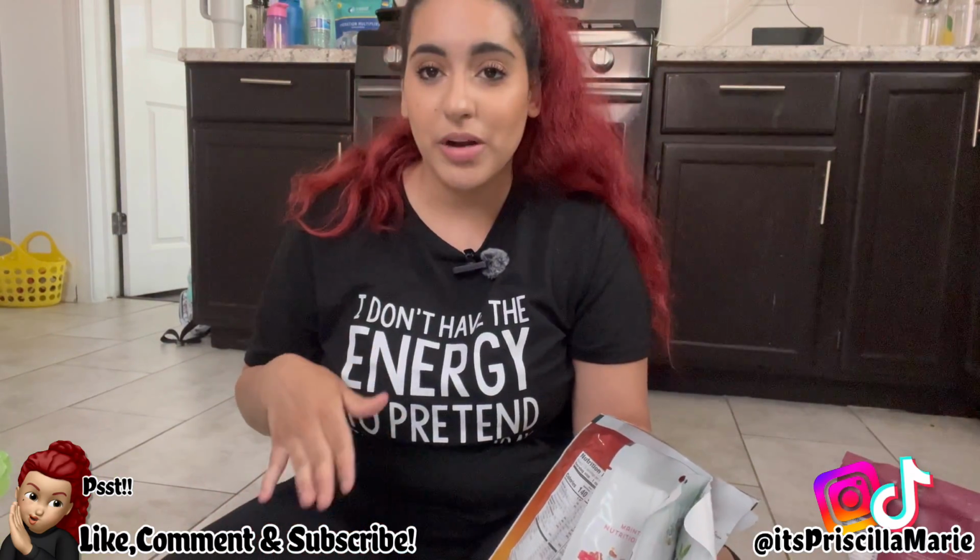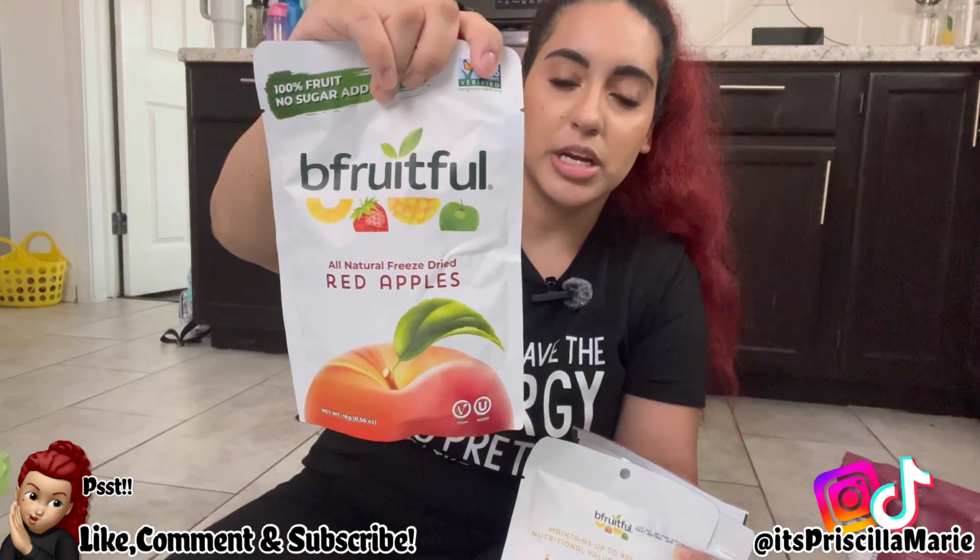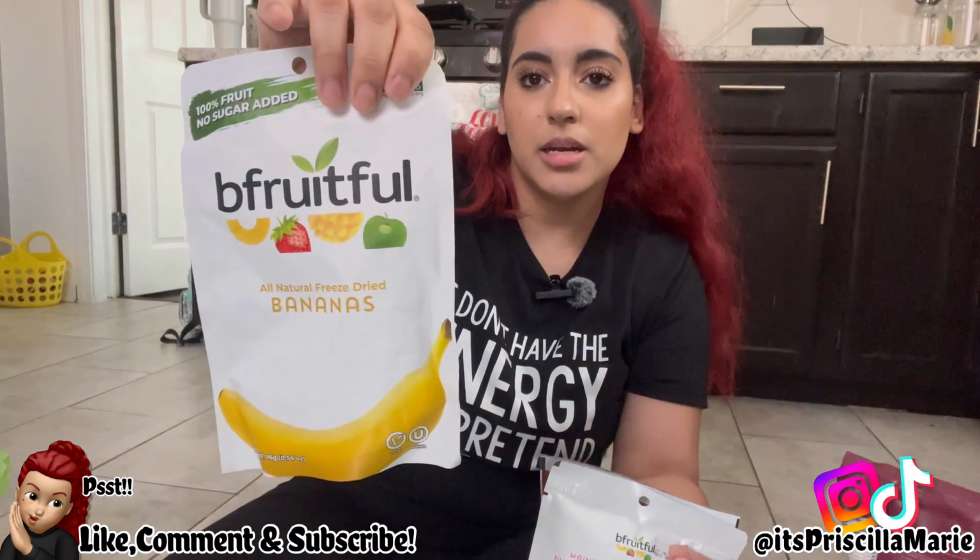And then I wanted to pick up a couple of snacks. I kind of want to venture out for snacks for her. So I got this one. It's dried fruit. So I got her red apples, bananas, strawberries, and then she loves her Cheerios.